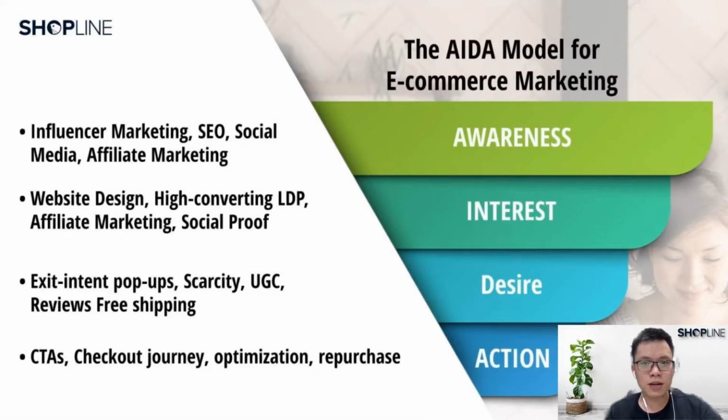So for the first part, I want to talk about the AIDA model for e-commerce marketing. Basically, this is where you generate awareness through all the channels like influencer marketing, SEO, social media, or affiliate marketing, right? So all these things can actually drive traffic into your store.